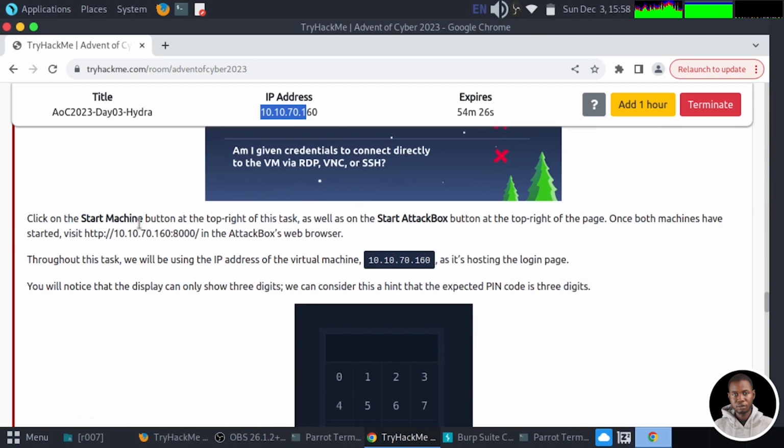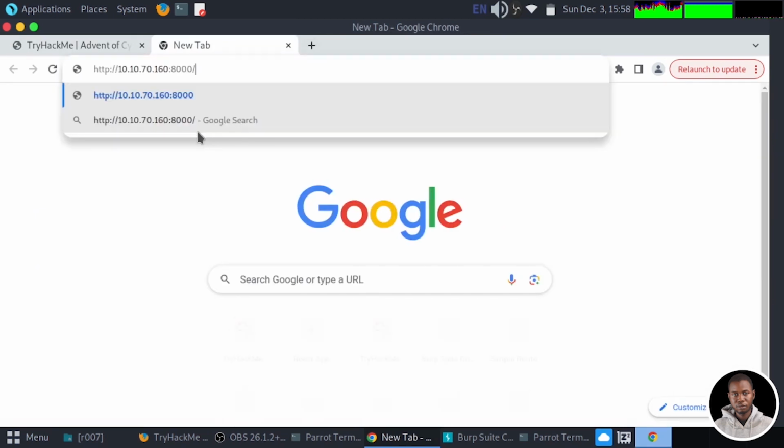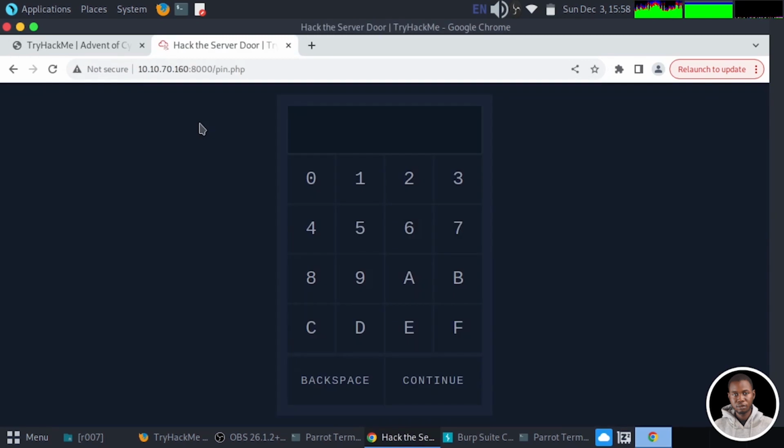So it said visit http://10.10.70.160 on port 8000. So we are dealing with port 8000 here. I'm just going to grab the full URL and I'm going to access this in a new tab. Paste, and we're going to load, and we'll give this a few seconds to load. Great. So this is going to load the access control system that we have in place here.